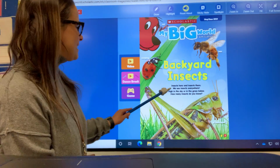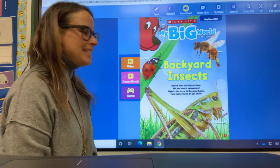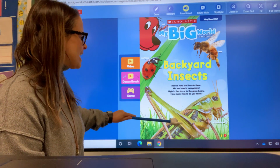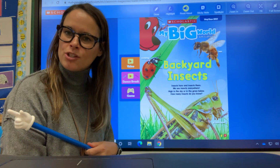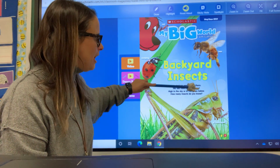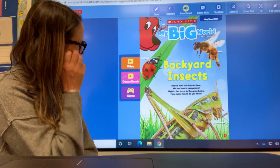So it says insects here and insects there. We see insects everywhere. High in the sky or in the grass below. How many insects do you know? Did you hear that rhyme? There, everywhere, and below, no. They have the same ending sounds.